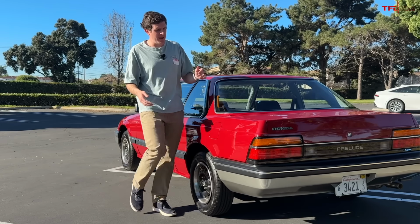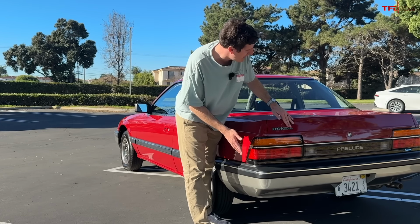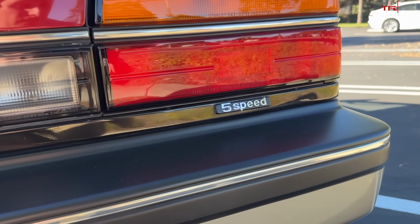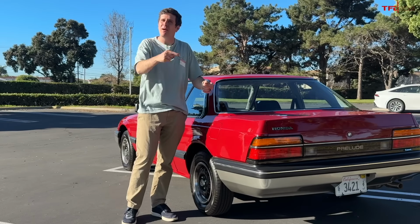And then of course out back here we've got these wide taillights, Honda logo here, the big American style impact bumpers, and on the right side I just love when they'd advertise, you bought the 5-speed. You're telling your neighbors, I'm no automatic person, I bought the 5-speed.